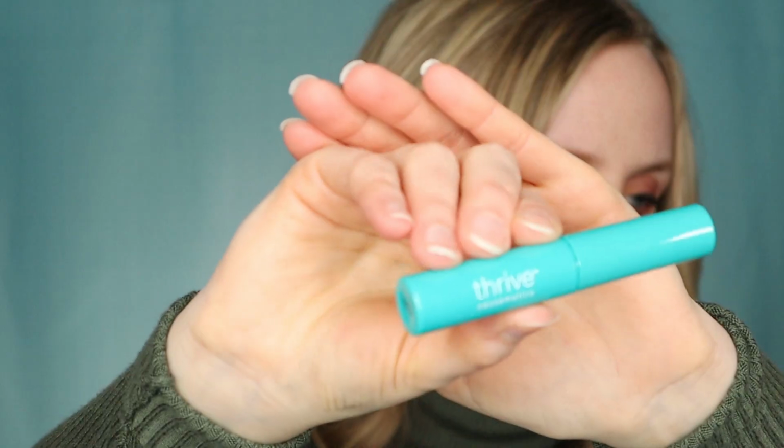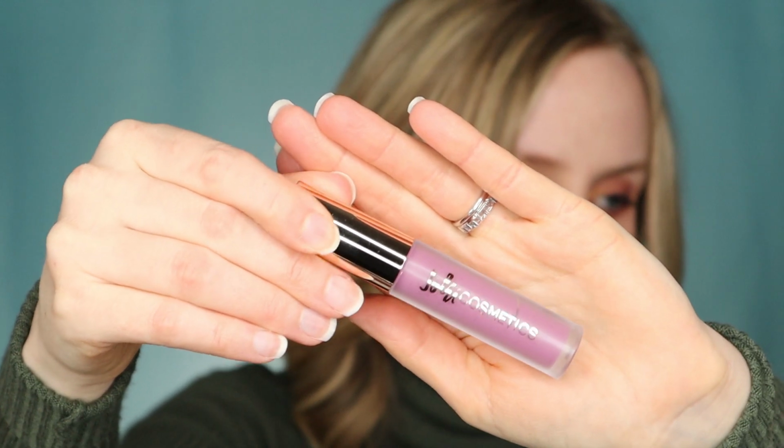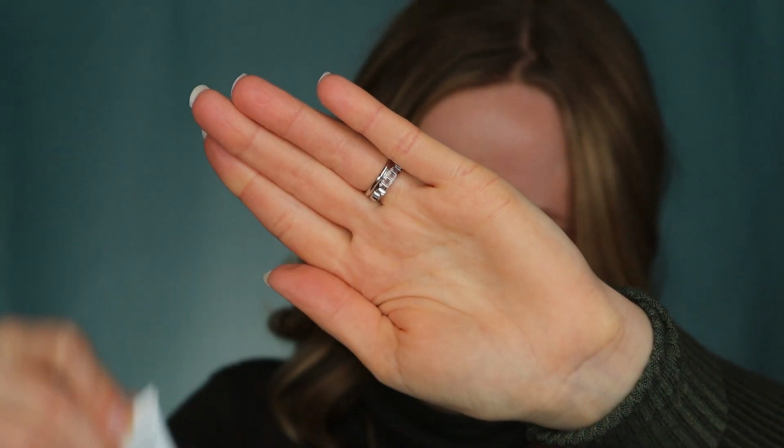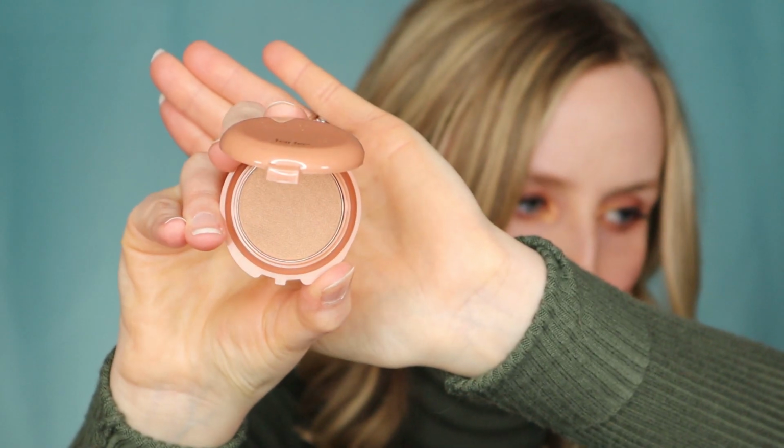So this month, which was December 2019, I got to choose the Thrive Cosmetics Liquid Lash Extensions Mascara. This is a really great mascara, and I wanted another trial size for an upcoming giveaway. Also in my December 2019 glam bag was the Jolie Cosmetics Liquid Lipstick, the H2O Oasis Hydrating Treatment, Suva Beauty Single Eyeshadow, and Tarte Bronzer.